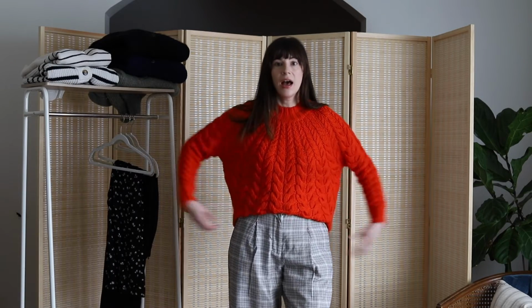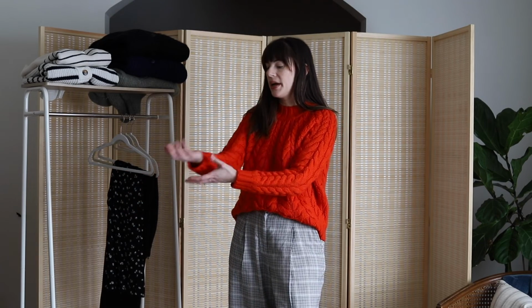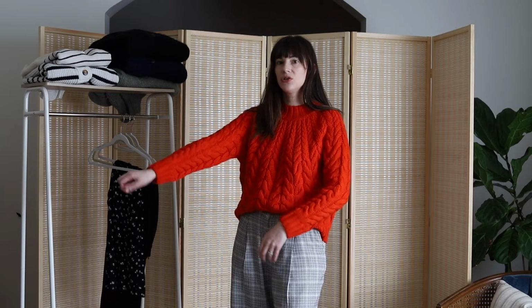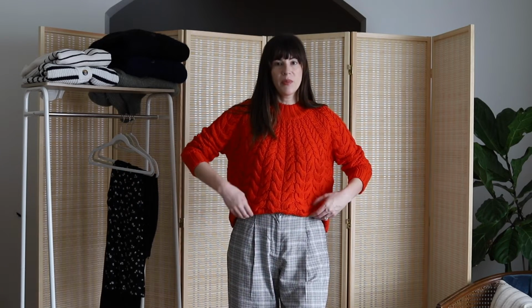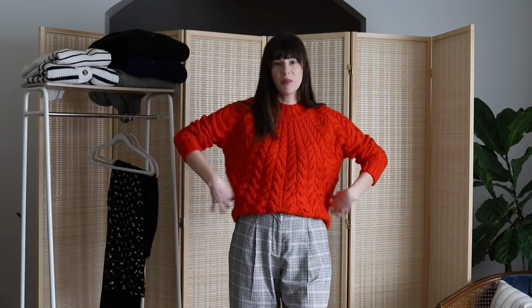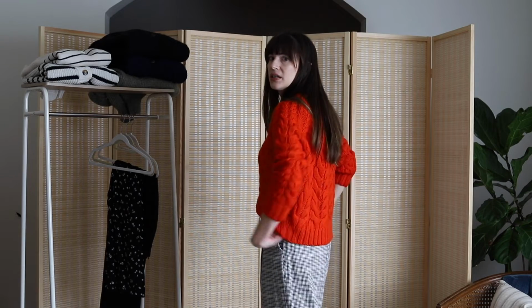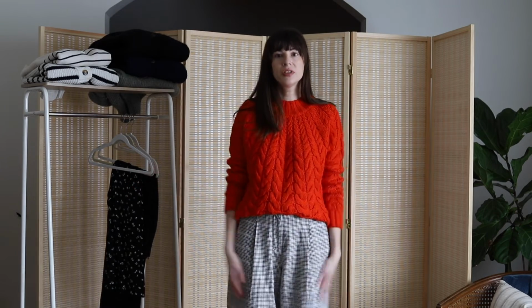I'm wearing the size small, which is my usual size. You can size down if you want a tighter fit. I always worry about the sleeves being too short if I size down, so I usually just go with my regular size. But if you don't want as much space around the body area, or if you want a tighter fit, you can size down. I like my true size. So that's the Diego jumper.